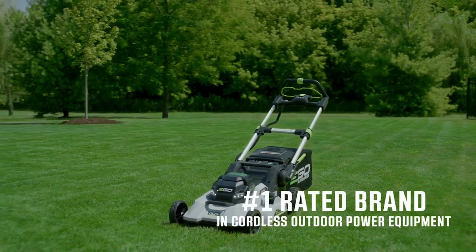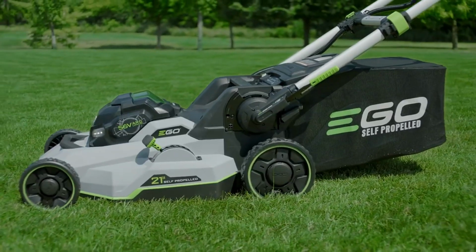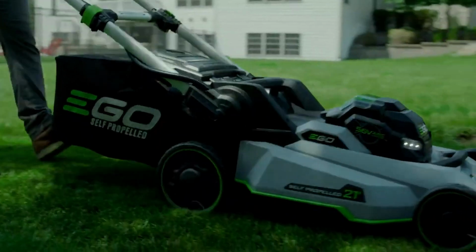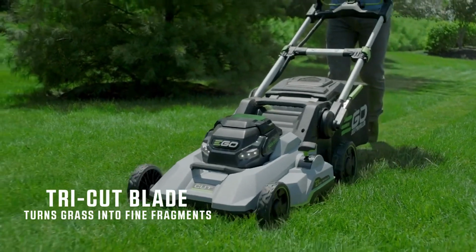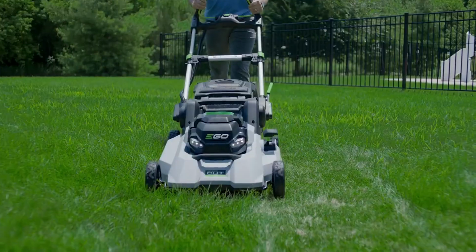So, there you have it. The Ego Power Plus 21-inch cordless lawn mower is our top pick for the best overall cordless mower. With its long run time, self-propelled feature, and stacked blade system, it's hard to beat. Just keep in mind that the battery is not included, but there's an option to get the shop model with the battery included if you prefer that convenience.